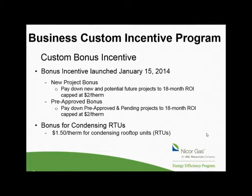Anything that's new that comes in that started after January 15th, where the application's in and the project is completed by May 31st, the program will pay the project down to an 18-month ROI, up to $1 a therm. So right now with the $1 a therm being the highest you can get, this is basically doubled. But what they're going to try to do is figure out what's going to bring this project to that 18-month ROI with the cap of $2.